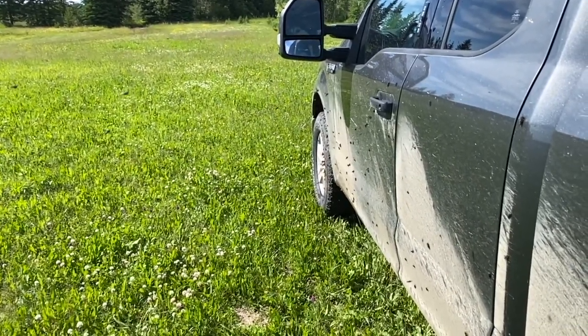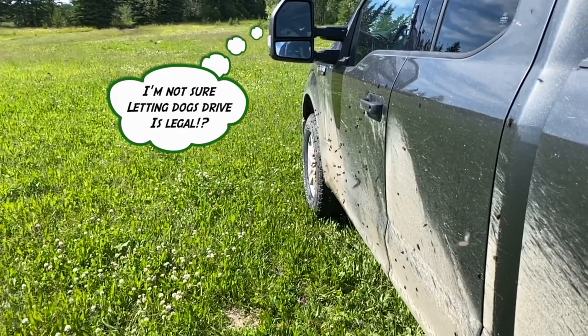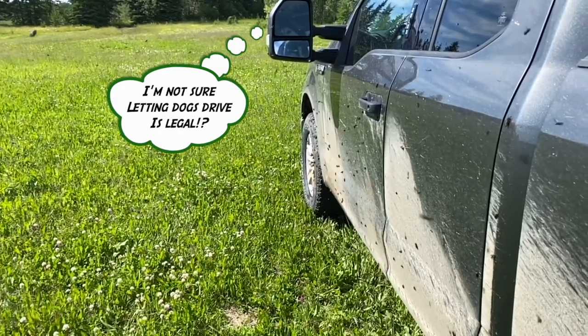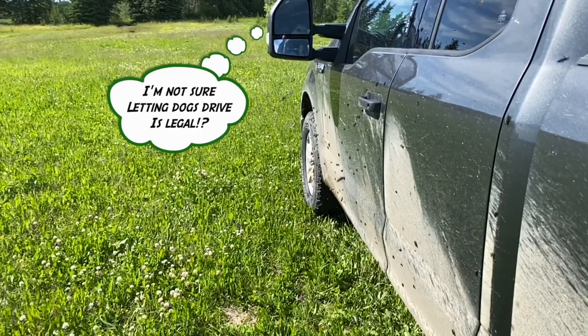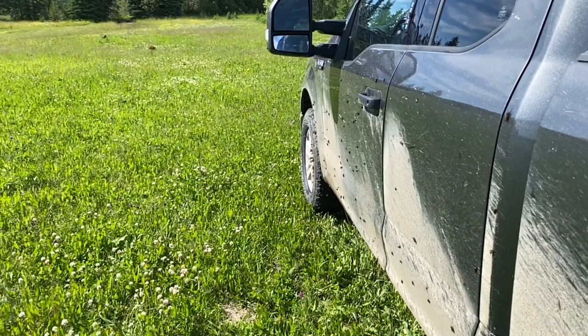They're the worst type of bugs, because they are the biting type of flies, the horse flies. The mosquitoes are bad enough, but these things will literally take a chunk out of you. Because of the wet weather, it's been pretty bad. So I have lots of new equipment. I'm very much looking forward to getting out and testing.